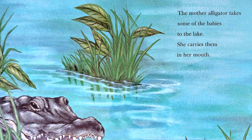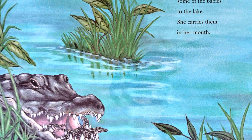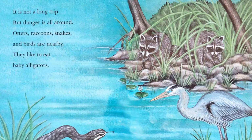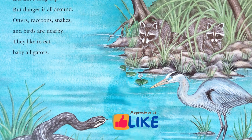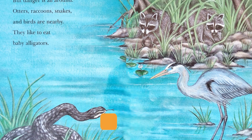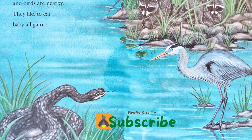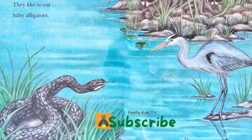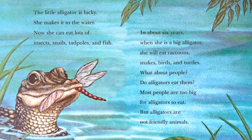The mother alligator takes some of the babies to the lake. She carries them in her mouth. It is a short trip, but danger is all around. Otters, raccoons, snakes, and birds are nearby. They like to eat baby alligators. The little alligator is lucky. She makes it to the water.